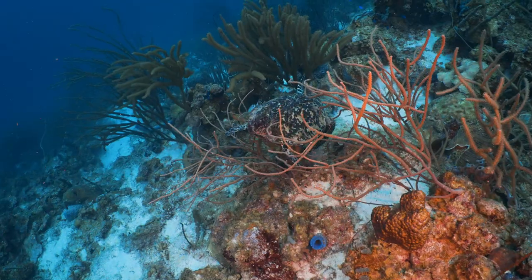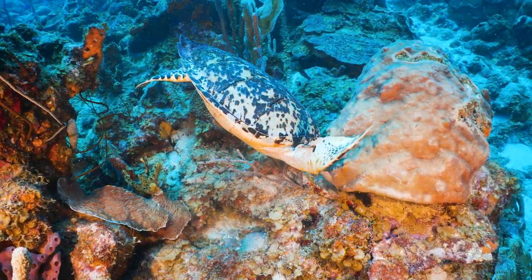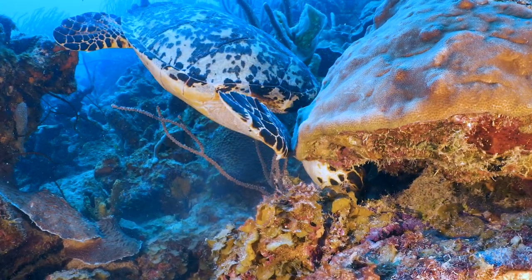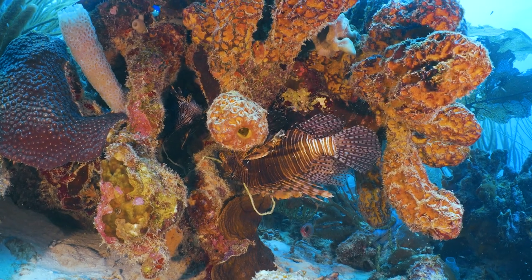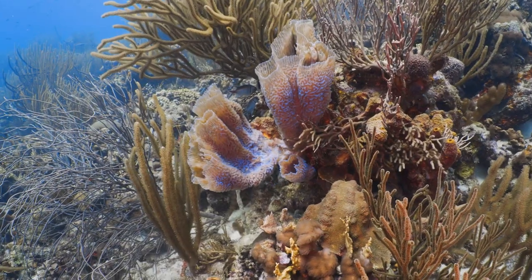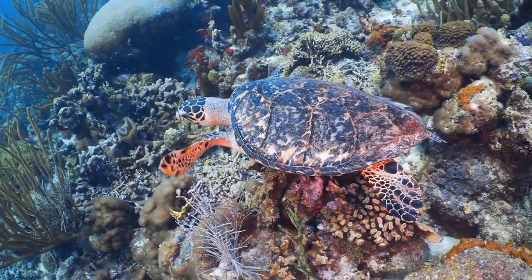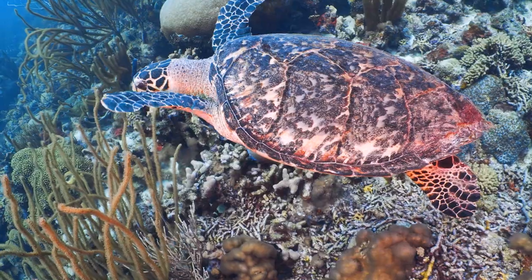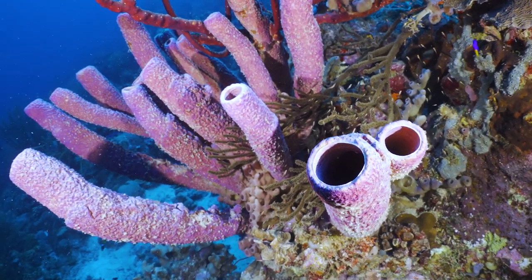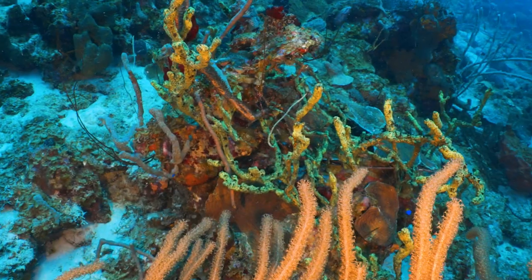A female hawksbill turtle. Fantastic. She is tagged and apparently hungry. Two lionfish. A vase sponge. Another female hawksbill. Gorgeous. A purple tube sponge. A rope sponge.